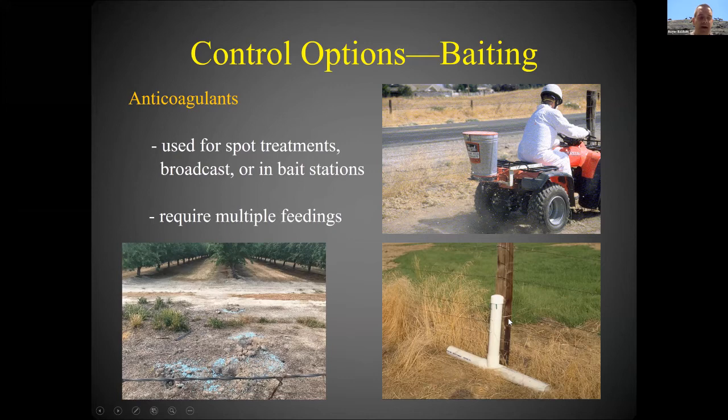Always keep in mind that these first generation anticoagulants are chronic feed materials. They do require the animals to consume the bait over the course of several days to get a lethal dose. So regardless of the tool that you use, you have to make sure that they have access to that bait. So for spot treatments and broadcasts, that means you have to apply the bait twice, usually separated by 4 days between the first and the second application.